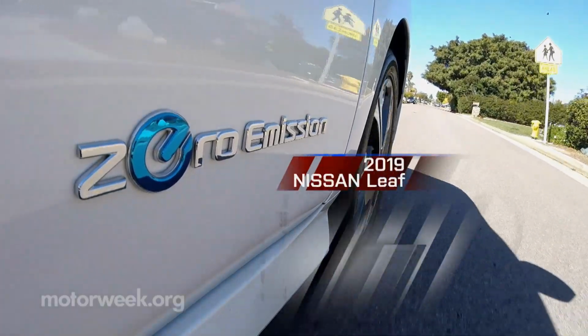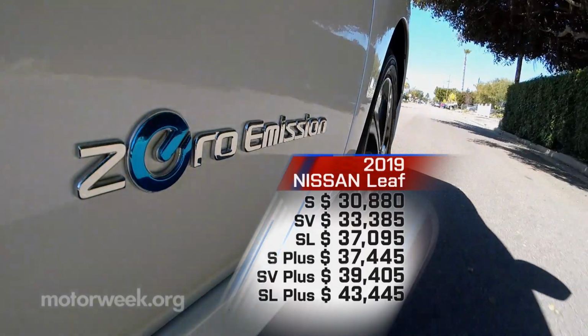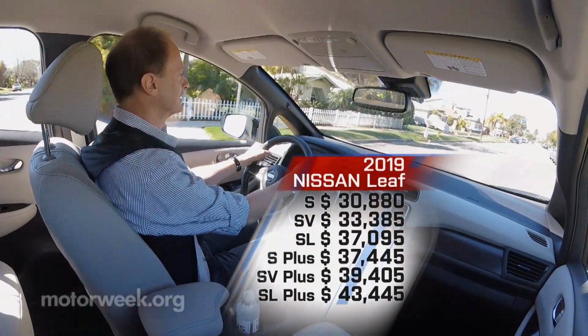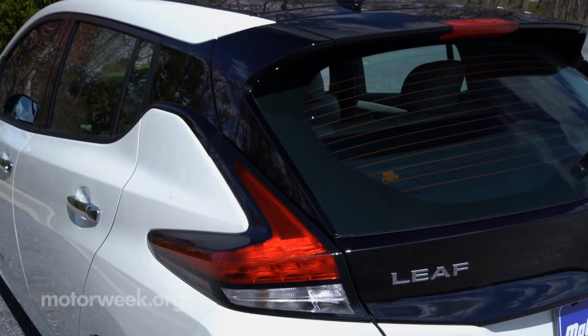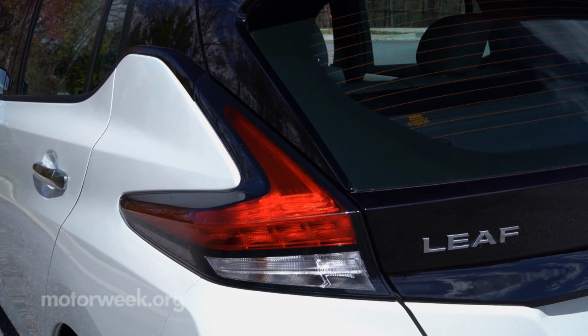A base Leaf stickers for $30,880 and is still one of the best EV bargains out there. The Leaf Plus is available in the same S, SV, and SL trim levels, starting at $37,445. And for now, all of the usual government tax incentives are still in place.